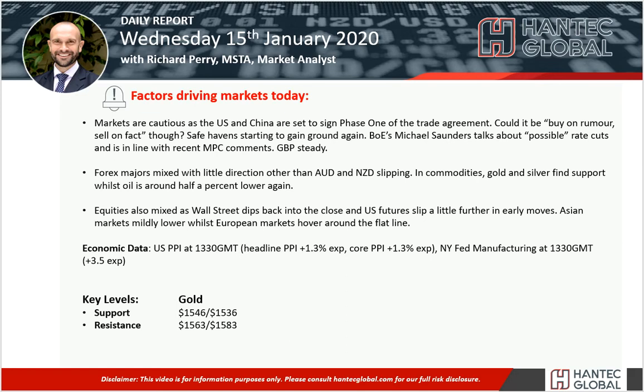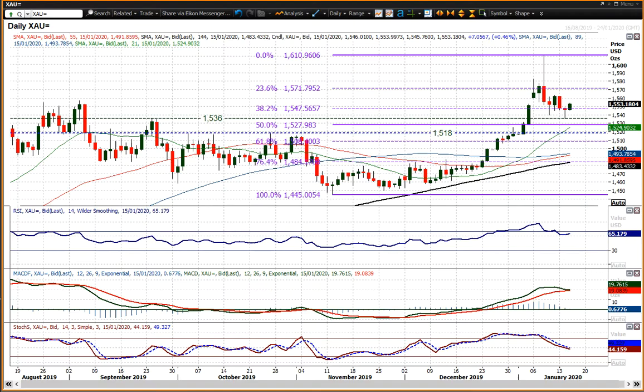Looking at gold, what we have seen is this retracement, these Fibonacci levels of the retracement move on the big bull run that we saw between November and early January: 38.2% and 50%. That's sort of a ballpark figure, I think, for bull market retracements, and it's interesting that we've seen the market pull back to 1536 and find an old breakout support, that old September high, as a basis of support within the two fib levels.